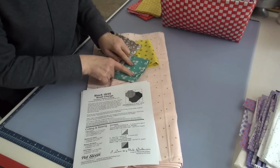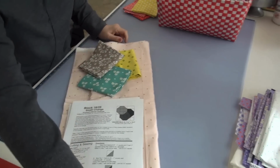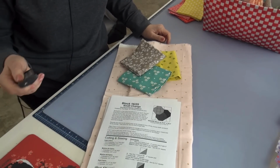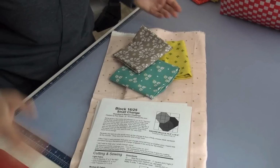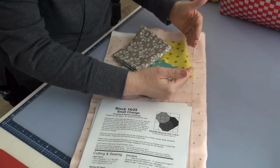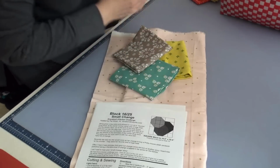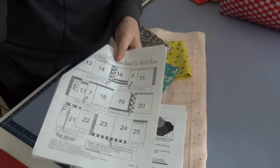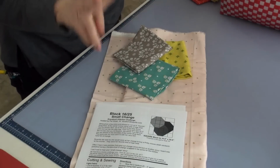Okay, and then I'll use a teal. So I think that is a good combination for those guys. Now, the stars, there's 2 friendship stars that go next to it on the layout. See here, and remember this is one of the smaller blocks. So here's the friendship star, and there's 2 of them.